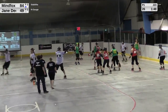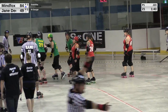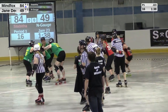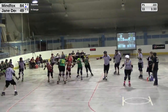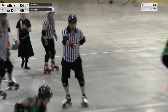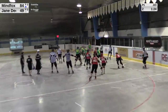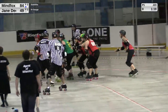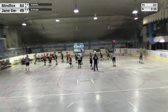Stabitha having to work for that lead jam status, almost taking till turn 3 to get through. Pack lining up just between 3 and 4, waiting for Stabitha to get that points pass. Stabitha looking to use her own blockers, Mish, as a bit of a wall and create some space. Engage coming out of the box and getting through the pack as they're a bit spread out and distracted. However, Stabitha, seeing what's going on, calls off the jam.